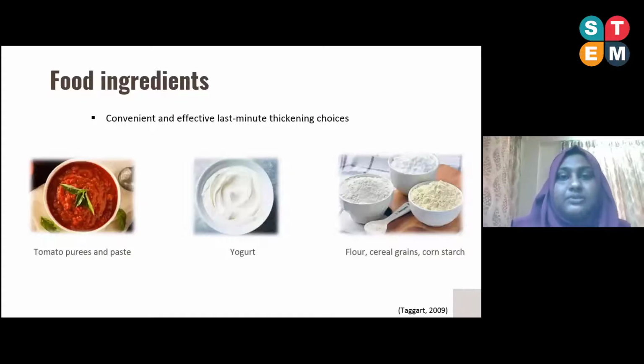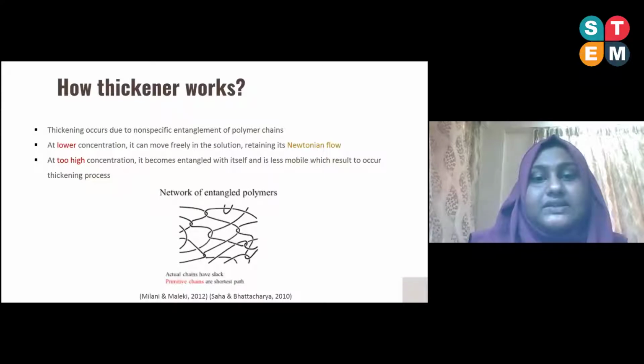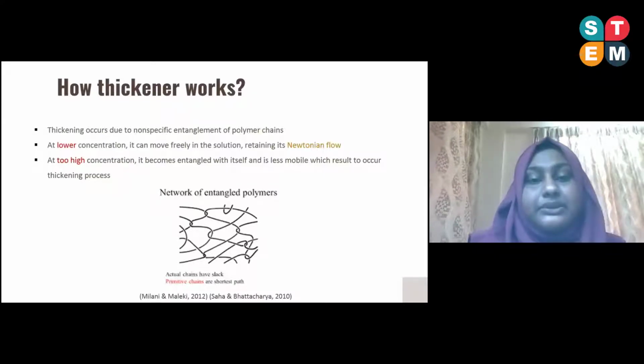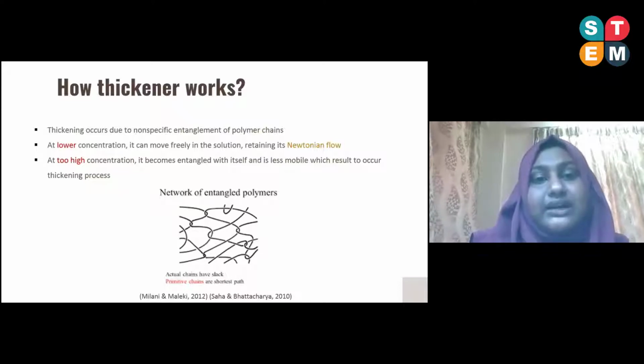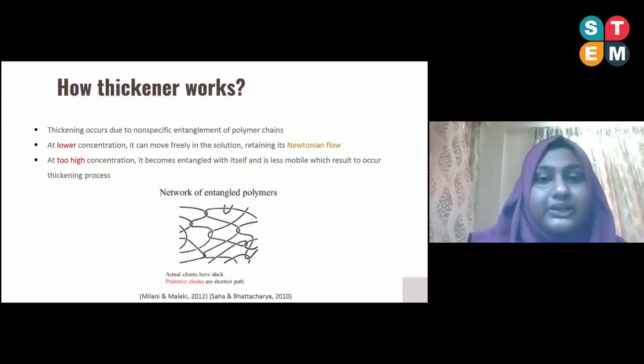Food ingredients are more convenient, and they can be used as last-minute thickening choices when compared to the other 2 types, and it is less expensive too. Using different types of food thickeners is now very common here in the Maldives too, as they are simple to use. But choosing the right thickening agent is still a bit of a challenge if we don't know how they work and the results they provide.